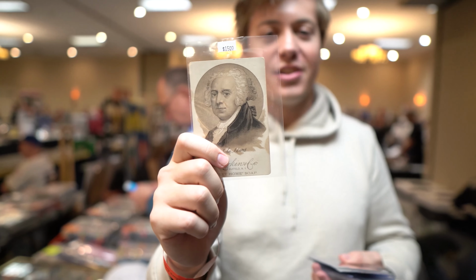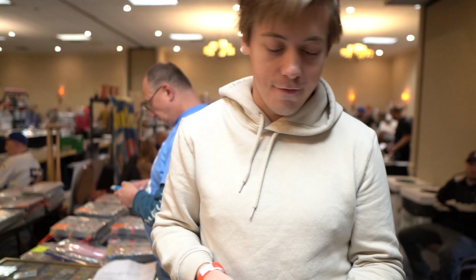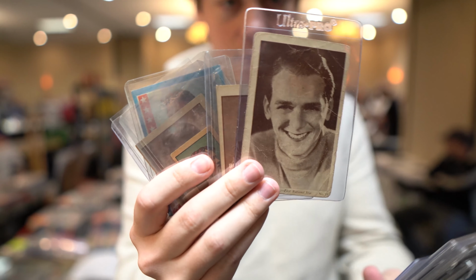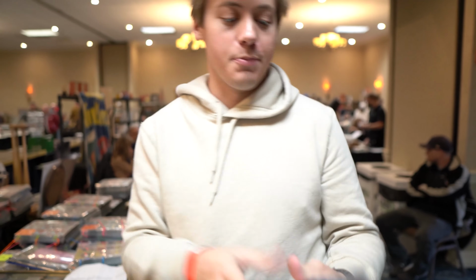Well, I picked this up at the National. I saw this here, had to pick it up. It looked really awesome in an SGC slab, so that's where I'm probably gonna end up sending that one. Got a few actor cards as well and sports, so take a look at some of these over here. I can go in full detail. Then we're going to go into some baseball cards.